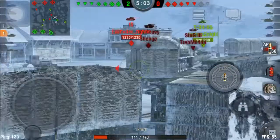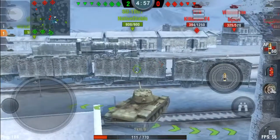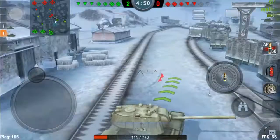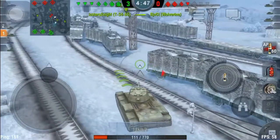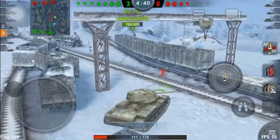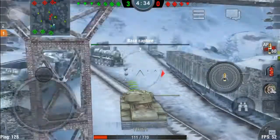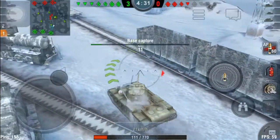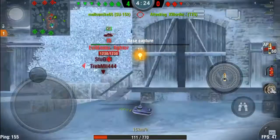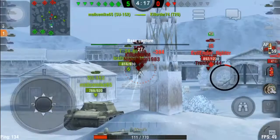So that flank looks like it could use maybe a little help. Looks like we got it covered on this side. Wolverine's down. Yeah, I'll go this way with the SE-152. And maybe we can take down that T-29. The graphics are quite beautiful in this update. Okay, so I've been spotted. Oh. Oh. I think it may have got some damage done in there. But I obviously did not get that kill.